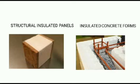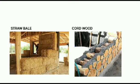Insulated concrete forms are also there. In this case, concrete forms are available at the inside and outside ends of the wall, and in the middle of the wall there is a concrete and steel arrangement so that concreting is possible. So this is an insulated concrete wall. These are all to insulate the building and reduce the electricity charges.